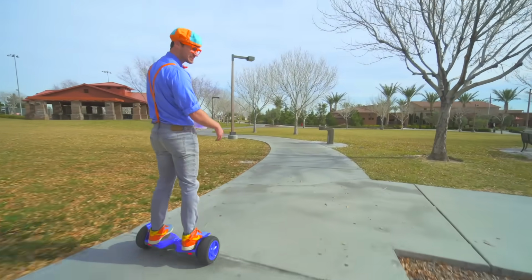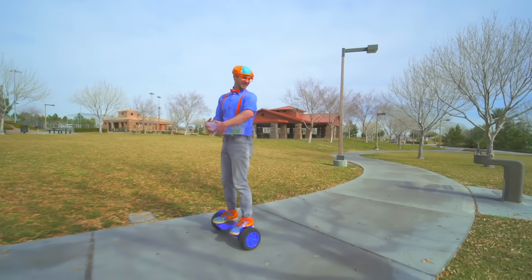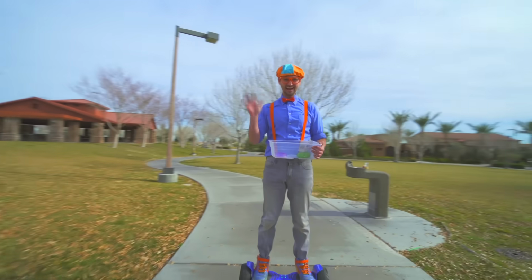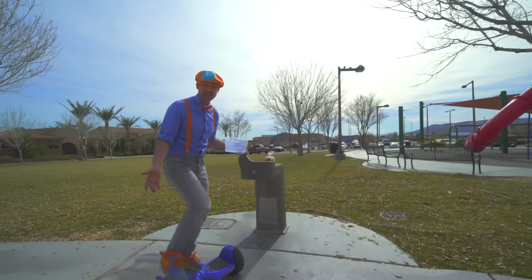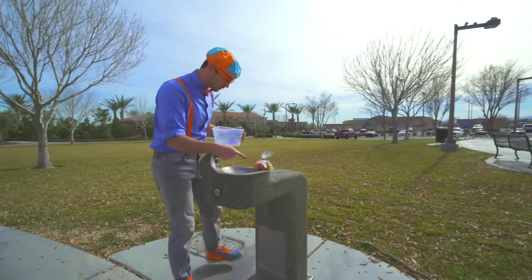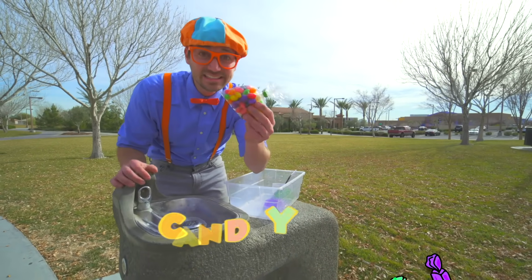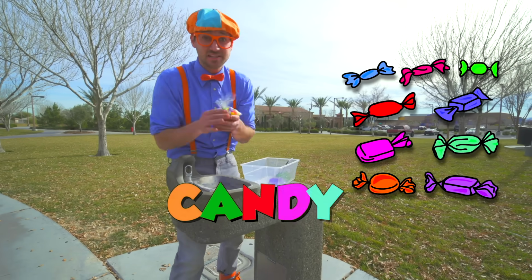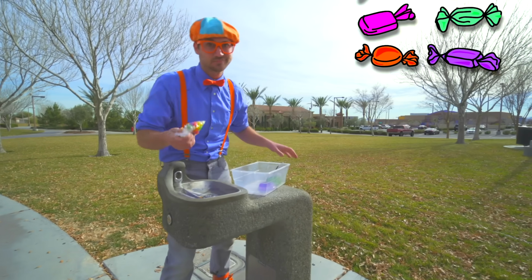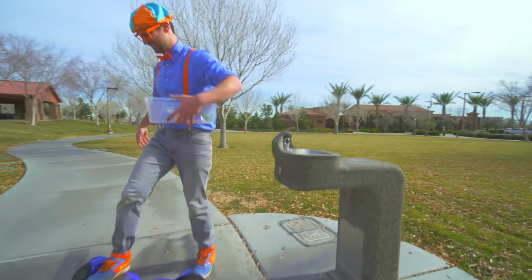Whee! This is awesome. Watch, I'll go backwards. Whoa, whoa, whoa, whoa. Hey! Oh, look! I was just gonna say I'm getting thirsty, but look at what it is. Whoa, candy, colorful candy. Yum! I just want to eat all of them. But let's go see if they'll sink or float. All right, here we go.